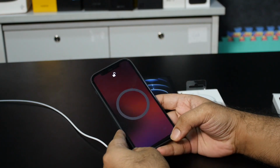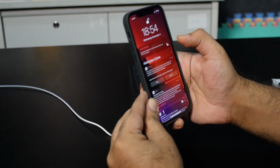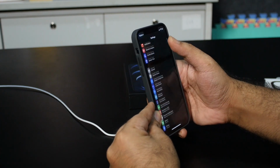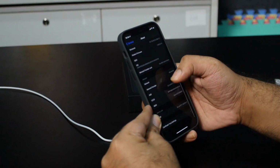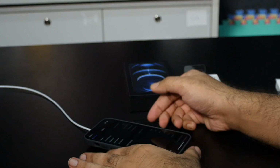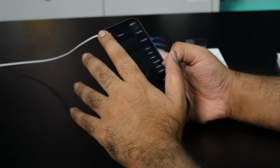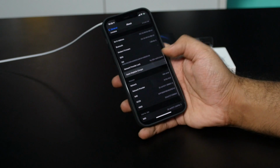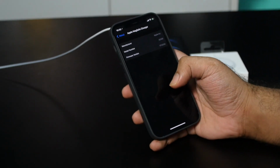As you can see, you see the quick notification on the screen once the case is plugged in. That's because of the NFC chip, and it knows. You can actually go to settings also. Once you do the charging, you see the case and charger details over here in the about screen. Yeah, so you can see it says Apple MagSafe Charger in the about page.